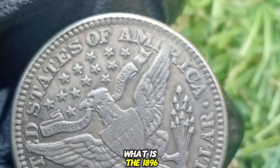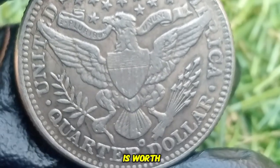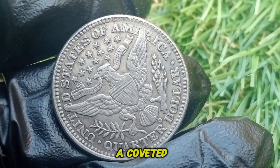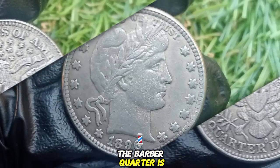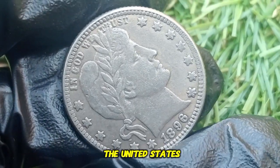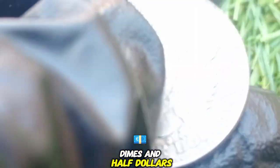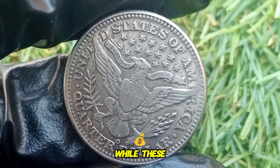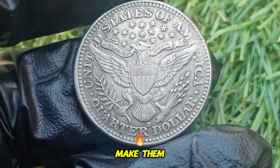What is the 1896 Barber quarter dollar? Before we get into how much this coin is worth, let's first talk about what the 1896 Barber quarter is, and why it's such a coveted treasure for coin collectors around the world. The Barber quarter is part of the famous series designed by Charles E. Barber, the chief engraver at the United States Mint. The Barber series includes quarters, dimes, and half dollars, and they were minted from 1892 to 1916. While these coins may not be as well known as others, their historical significance and design make them incredibly popular in the numismatic world.